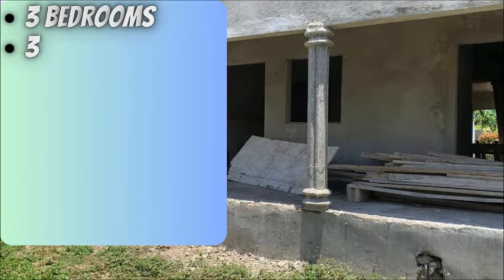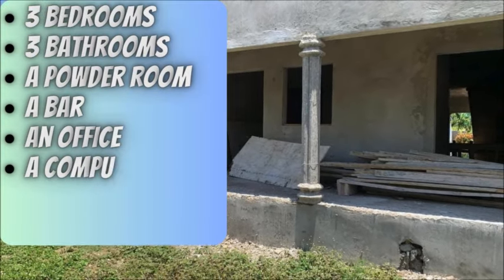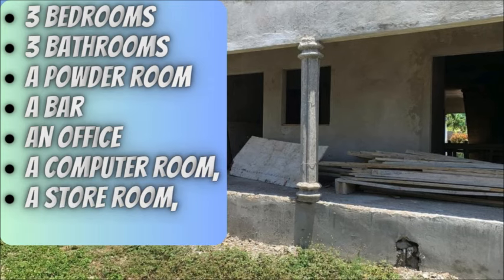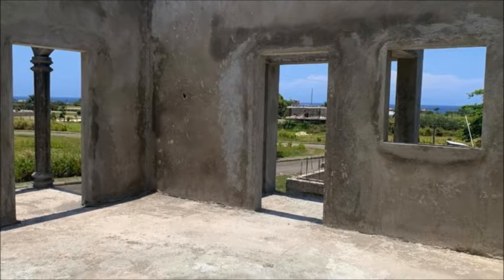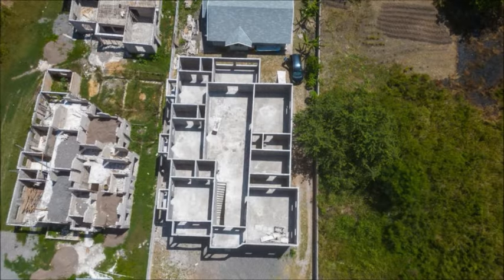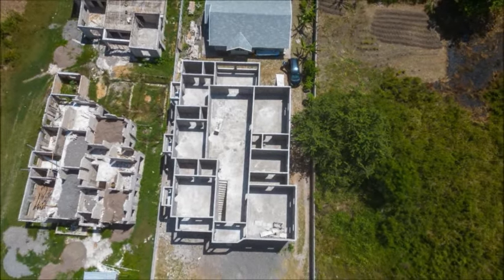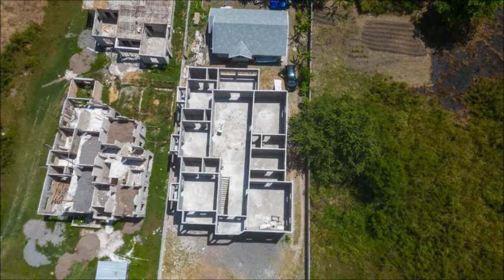The ground floor boasts 3 bedrooms, 3 bathrooms, a powder room, a bar, an office, a computer room, a storeroom, and a laundry room. The upper floor presents 5 bedrooms, each with its own balcony, and a back patio leading downstairs, inviting endless possibilities for indoor-outdoor living.